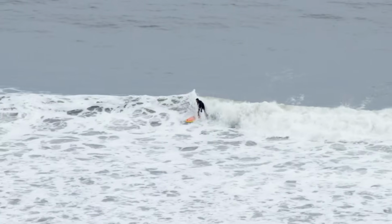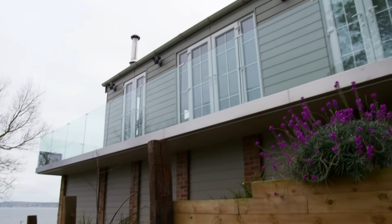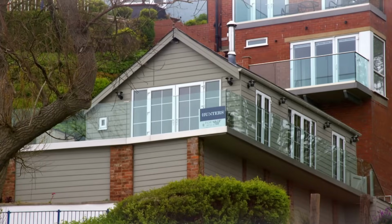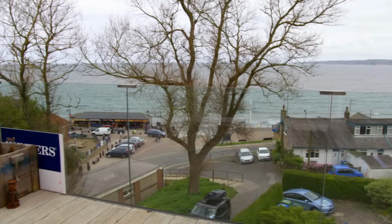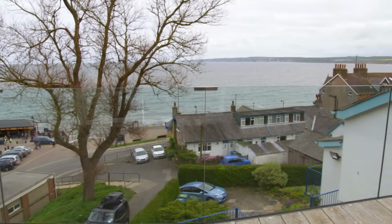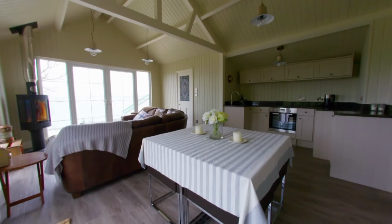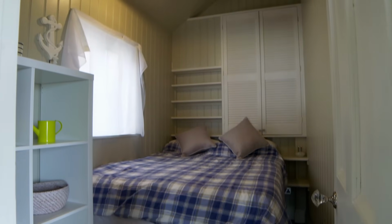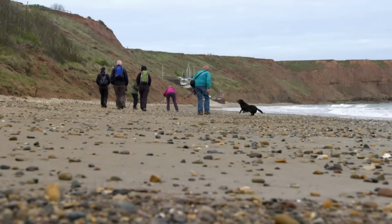And finally, there's a chance to own a piece of New England in North Yorkshire. This 2-bed, timber-clad beach house has breathtaking views out over Filey Bay. Priced at just under 400 grand, this US-inspired home gives you real bang for your buck.